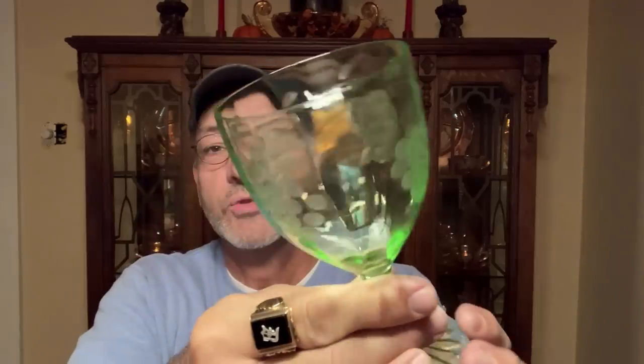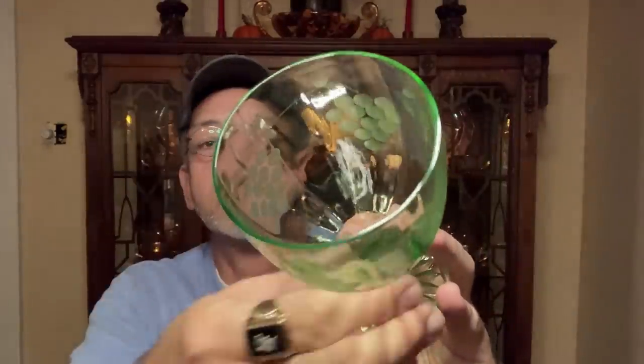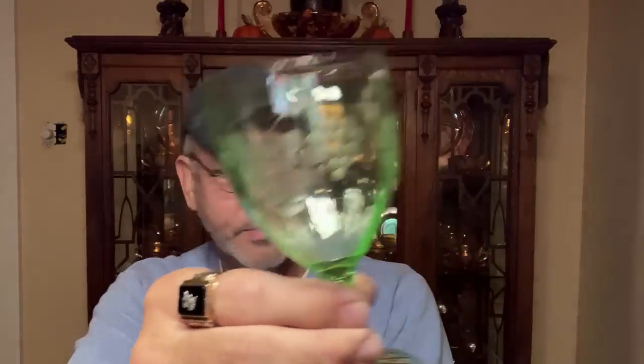Now, wine glasses in those days didn't always look like wine glasses today. We're going to call these wine glasses because they've got grapes on them, suggesting that these would be wine glasses. But if you're a teetotaler, drink grape juice or tea or water out of these. I've got five of these, no cracks, and this is thin glass. And these are all etched, you can see. I'm telling you, all of this green glass is wonderful.